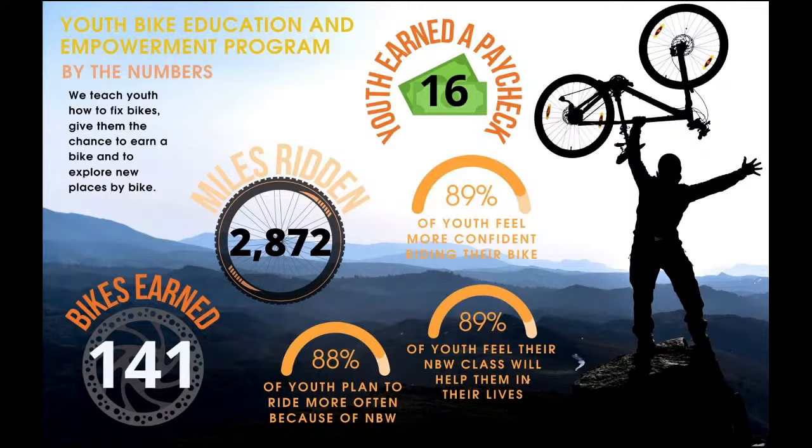Over the summer, we moved our repair stands to a nearby park, and we offered summer programming completely outdoors. We were still able to ride 2,872 miles with our youth. Our youth earned 141 bikes, and 16 youth earned a paycheck during a global pandemic. 89% of our youth feel more confident riding their bikes.